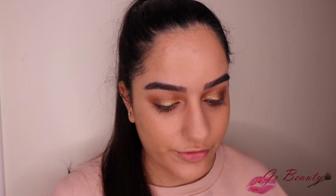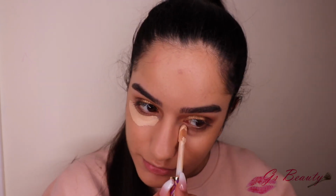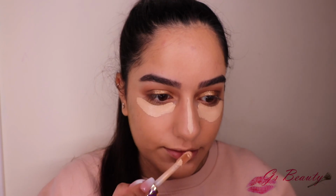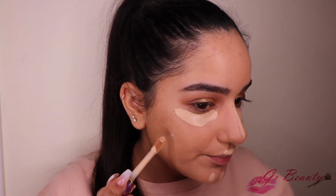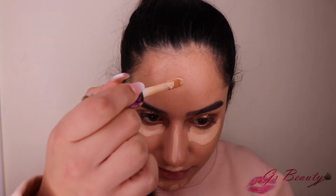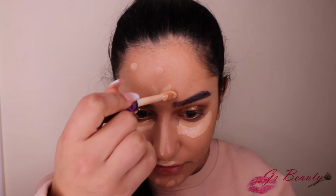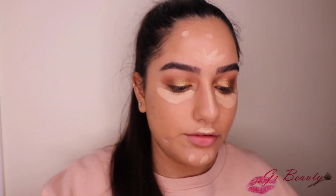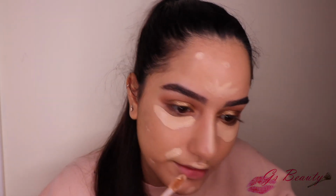ASAP, my Tarte Shape Tape concealer in the shade Light Medium Honey. Like, this is not my favorite concealer ever. But it's not the worst. It's just not the best. And I don't really get the hype about it because I feel as though everyone likes it, literally except for me. I mean, it is a good concealer, but I feel like I like the NARS Radiant Creamy Concealer a lot better. I don't know if that's just me. Wow, I look amazing. I can't believe the way I look right now.